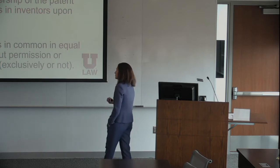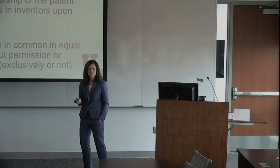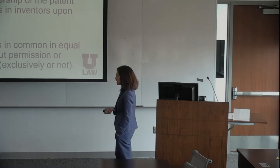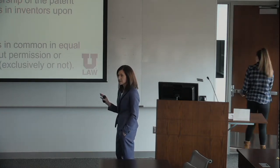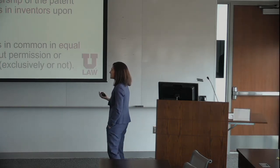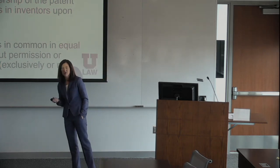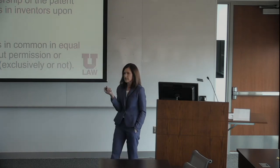And then ownership of the patent vests in all of the inventors, and they share as tenants in common. If you're familiar with property rights, I think that's what they're called in Utah, no? Yes. Tenants in common and equal shares, no matter how many claims you've contributed to the conception of, all joint inventors take the same and share equally, and then may license without permission or without any duty of accounting to other inventors, which is a difference from real property tenants in common.